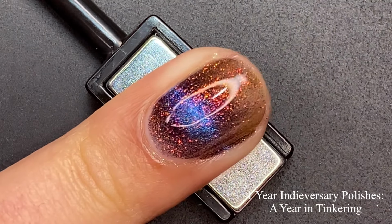There are so many different colors here. You have that beautiful blue, purplish strip. You have these copperish yellow, swampy green tones. It's just so pretty.